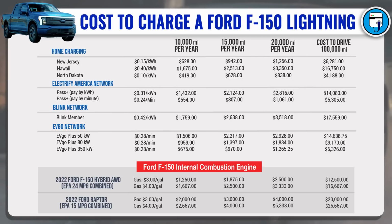But now we'll take a look. When you go up to $4 a gallon, it jumps up to $16,667. And in that case, it's pretty much exactly the same cost to fuel the F-150 Lightning in Hawaii for 100,000 miles. That's interesting. And a little bit less than it would cost on the Blink network. But in all other instances, the Lightning would cost less to fuel.